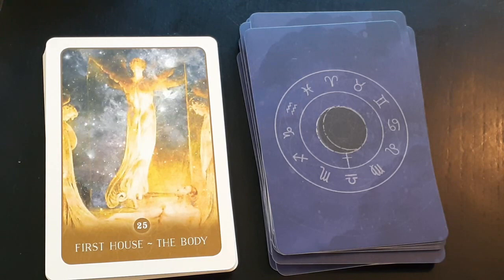Corresponding tarot card is the Fool. Key ideas: appearance, the subject of your question, the way you come across, beginnings, new projects, new starts, the body, the face you show the world.